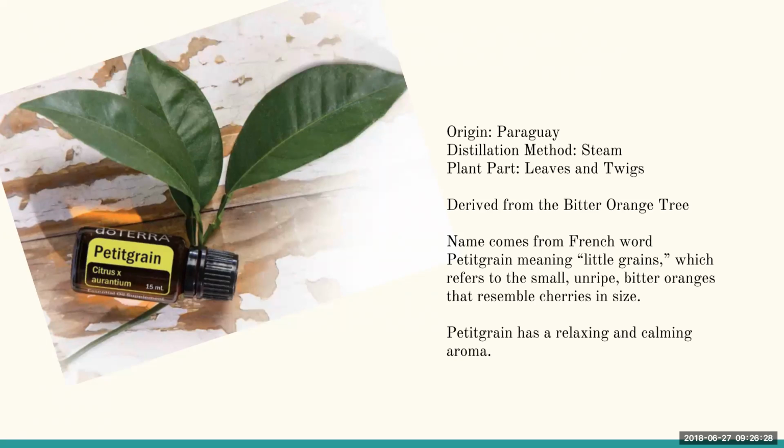But it's a really beautiful aroma. And when I first smelled it, it was like a blend between Petitgrain and like ylang ylang or another floral. So it's just a beautiful, relaxing aroma, and I've really grown fond of Petitgrain more so now that I've been in love with my neroli. Isn't that funny? How that kind of turns around.